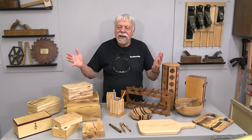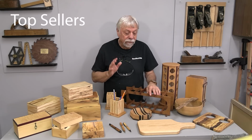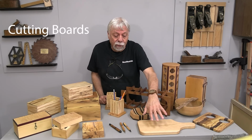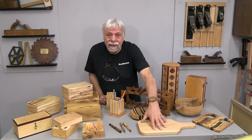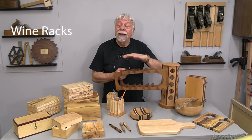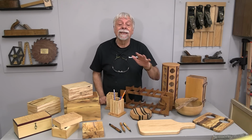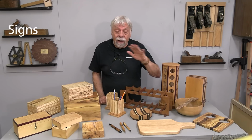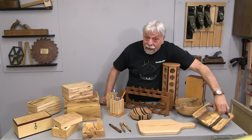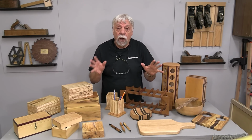And one of the reasons you're here is because you want to see what Colin's list of best-selling woodworking items are, and I'm going to give them to you. At the top, cutting boards, and they don't have to be expensive, exotic cutting boards. Tons of people just want utility type cutting boards, so don't discount that. Second on the list, wine racks, very popular, and you know what? There's all sorts of different kinds of wine racks that you can make. Next on the list is signs, and I don't make signs, but they are highly popular. The next item is coffee related items, and that can be platters, it could be coasters, it could be signs. Anything that relates to coffee is very popular right now.